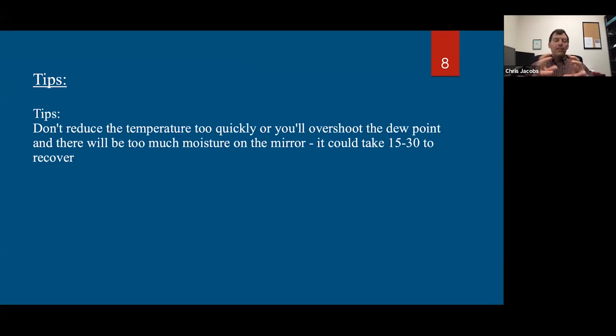Okay. And I mentioned you can quickly drop the temperature and watch the condensation appear on the mirror to get an estimate of the dew point temperature. But then you have to go back and crack that valve or throttle that valve so you're getting the correct temperature. Now, I'm going to show you a video of what we're looking at over here. Okay. This is a video of how it actually works.